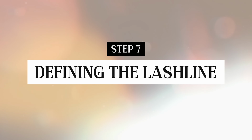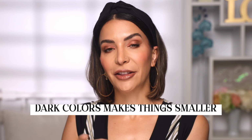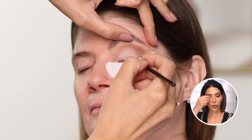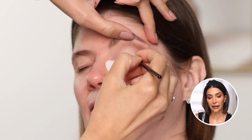Okay, now we can define the lash line. Now this is tricky for hooded eyes because when you add depth to the lash line, because the lash line and the crease kind of combine, you can all of a sudden close the eye up. Dark colors make things smaller, right? They close things up. So if we take a black liner and we line the whole thing, the eye will, whoop, go right back to being tiny.